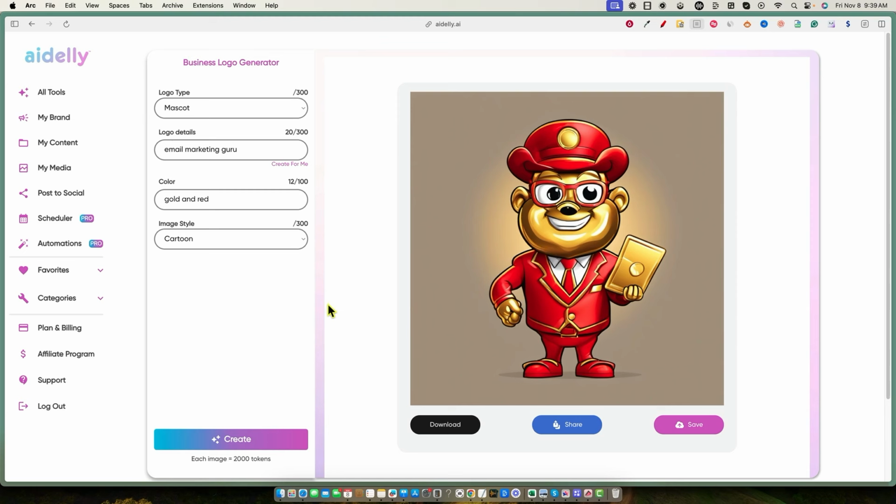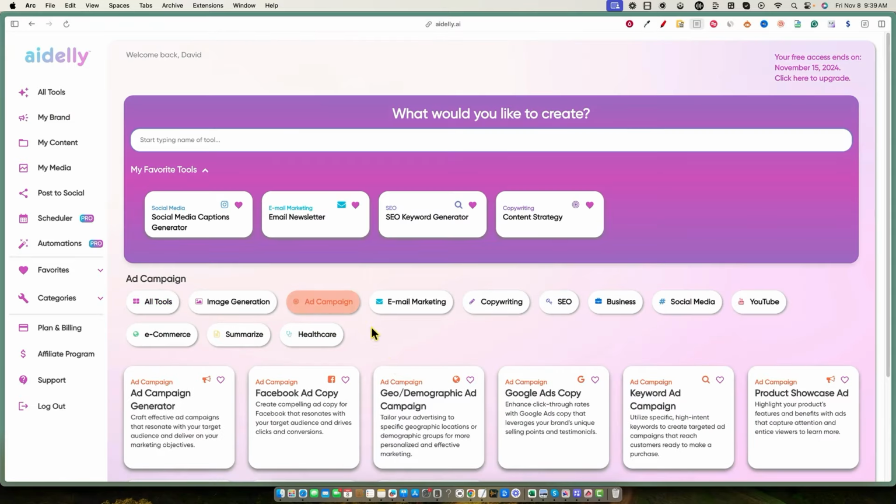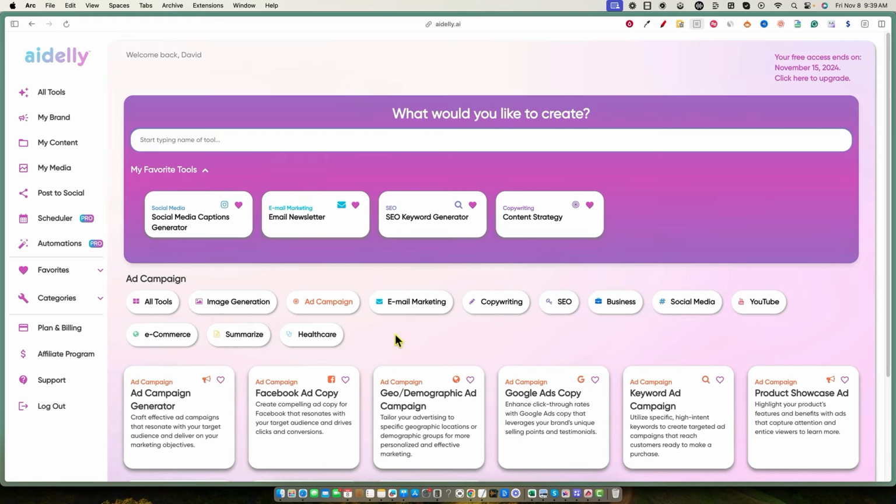This probably is not going to beat Ideogram or Midjourney, a lot of other tools, Leonardo AI. It's not going to beat those tools, but it is in here built in. And finally, I just want to go in here. Let's do ad campaign just to look. They've got Facebook copy and YouTube advertising, a lot of good stuff there.